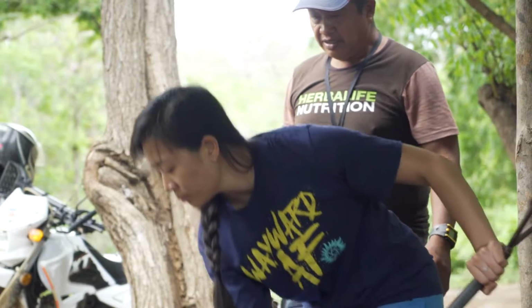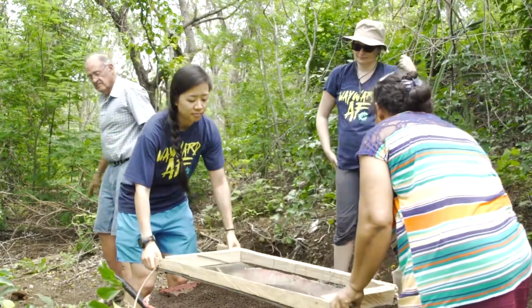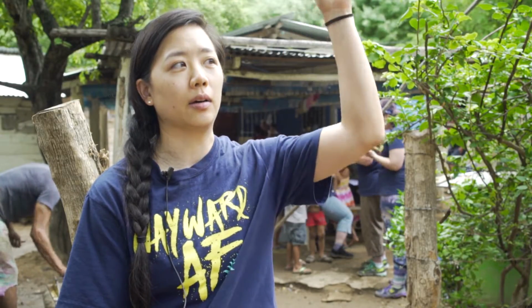So one of the things that we're doing here today is helping them build eco-stoves. Air pollution is a problem in the rural communities, and so we're building stoves that will help them transport the bad air from the cooking outside of the house.